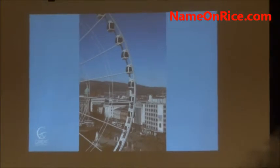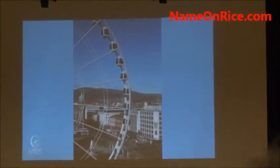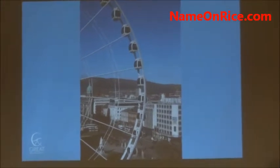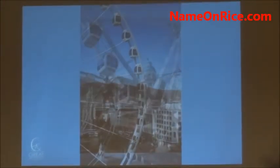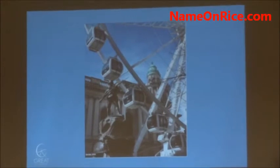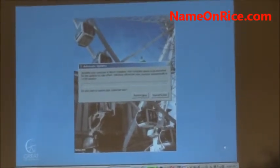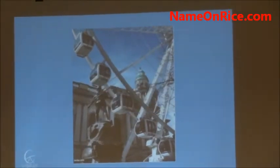This is the wheel in Belfast, which you've seen already. The mountains in the background are an important part of Belfast culture, and here you can see that it doesn't block the views. This is the front of the town hall, very historic location, a number of important statues on either side of the wheel, very close to it. It gives people the opportunity to see these places from a completely different perspective.